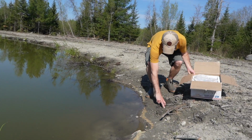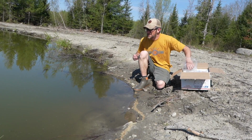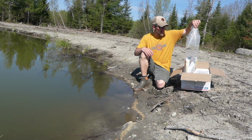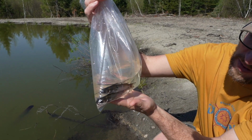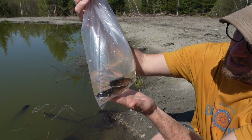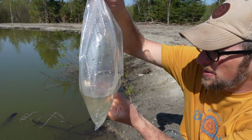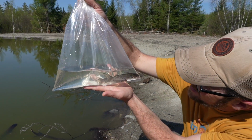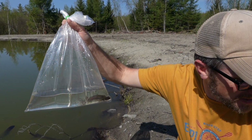That's a big old moose track right here. The moose have been coming in here and using it as their watering hole. Look at these beautiful things. Those are some nice looking catfish. They've been in the mail for two and a half days, and they're still thriving. Is it only two? There's two in the side too. Oh.